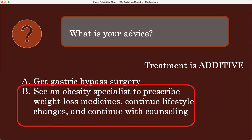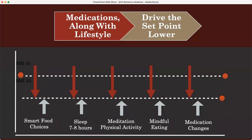And going back to that treatment of an additive approach, the answer is see an obesity specialist, a medical specialist, and prescribe weight loss medications that are safe. And in her case, you'd want to make sure it's medication that would not interfere with her borderline hypertension. Medications, along with these lifestyle changes, are intended to drop that set point. So that's the point at which a person is not feeling hungry all the time. They're comfortable, they're not hangry, they're not fatigued from low metabolism. So this is what medications are intended to do, is drop that set point.